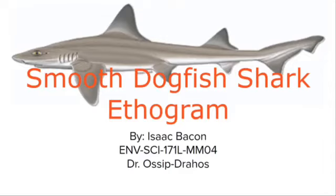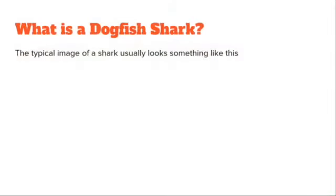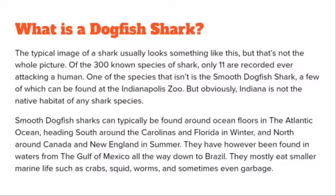This is Isaac Bacon, and this is my ethogram over the smooth dogfish shark. So to start, we'll start with the easiest question: what is a dogfish shark? The typical image that comes to mind when you picture a shark is something that looks like this. That's not the whole picture.